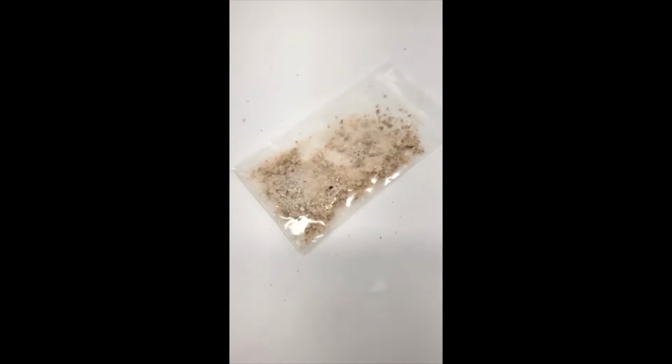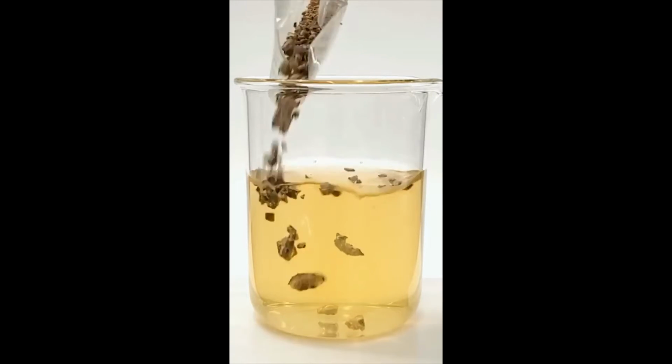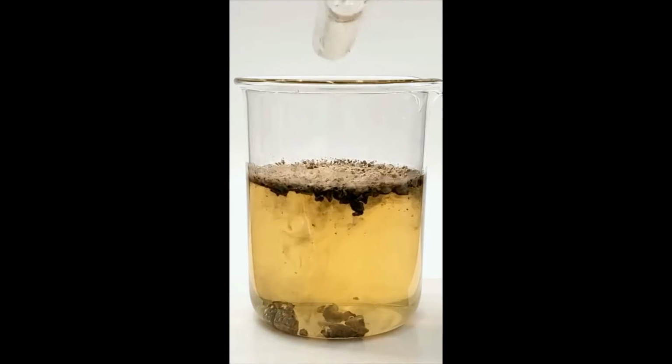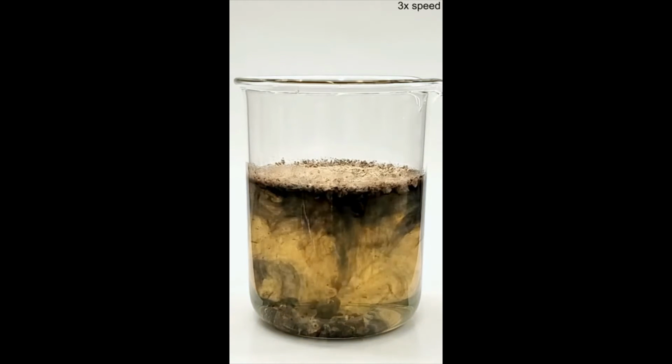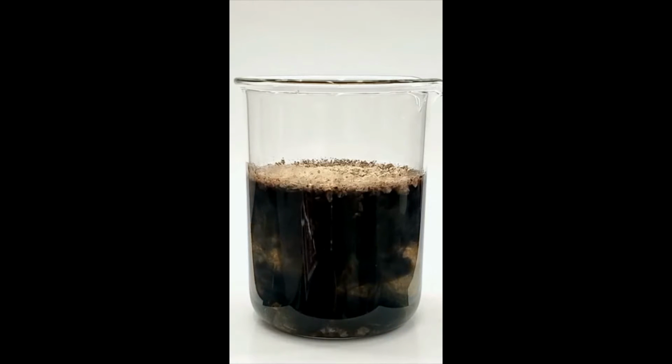What I think is really cool, though, is what happens when it's added to a solution of iron. The tannins in the oak gall react with the iron, and it forms a dark complex. In Europe, this was one of the first and most popular ways to make ink.